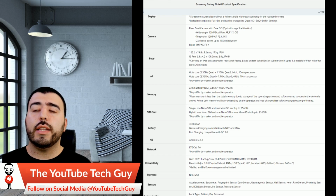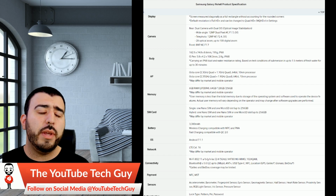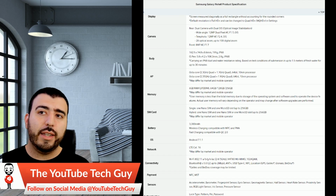And finally, the 3,300 milliamp battery, it is disappointing. Samsung played it a little too safe in my opinion, and they should have made a thicker phone with at least a 3,500 milliamp battery. They didn't want to test any battery issues this time around for obvious reasons. I think it still sucks.